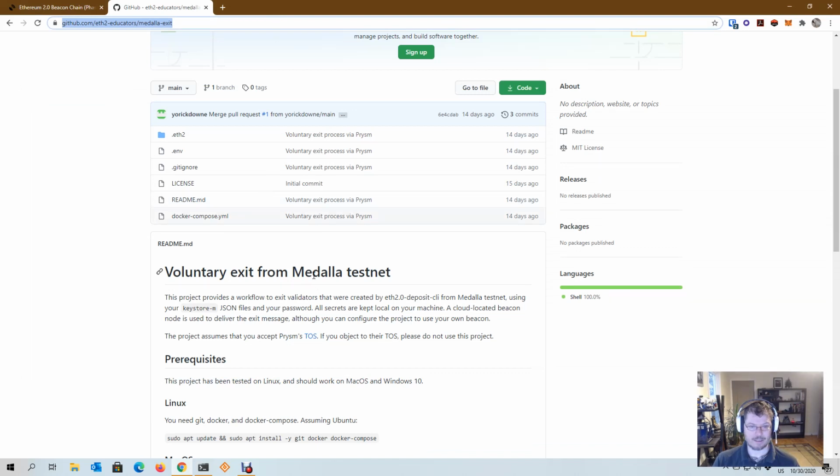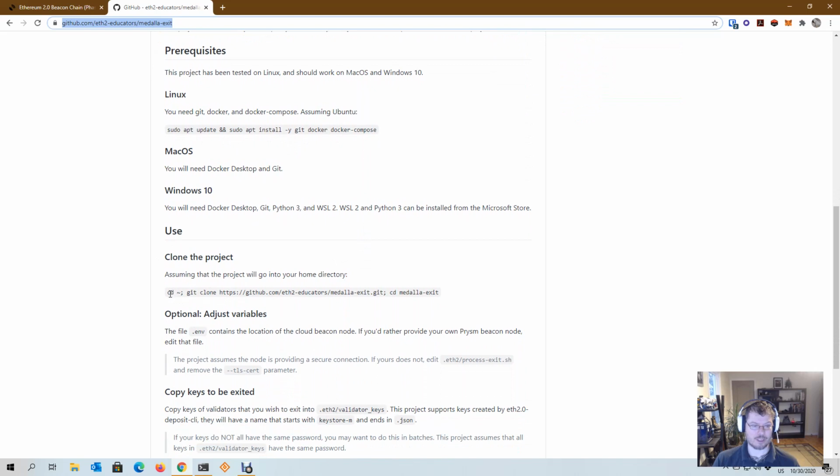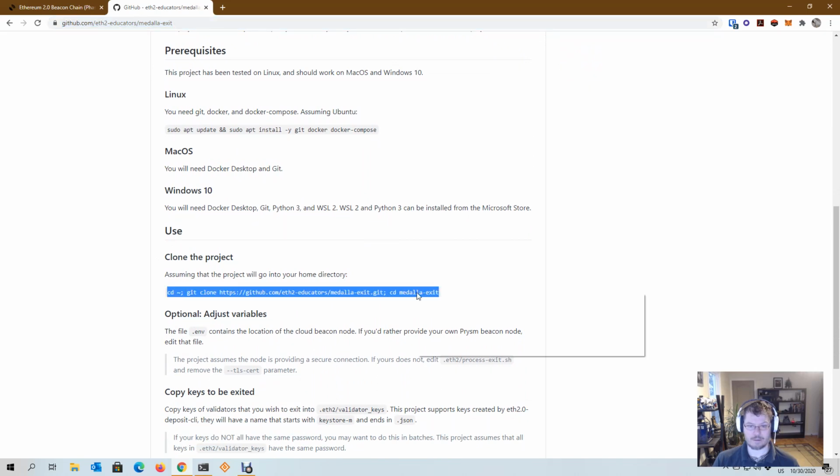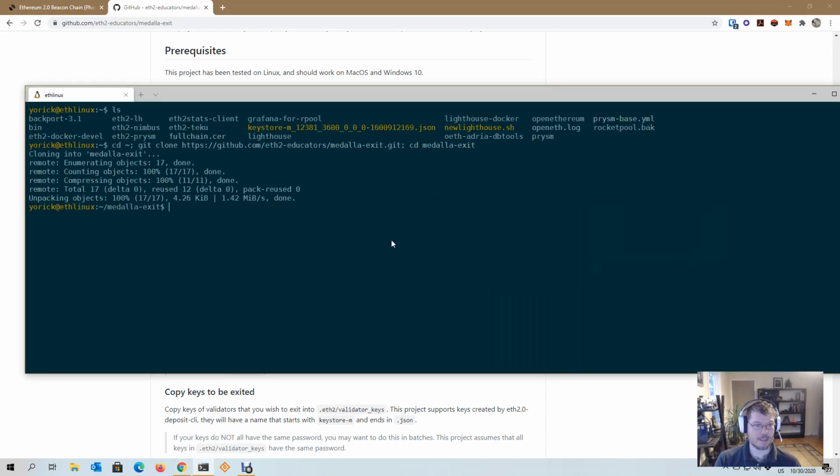All right, let's go through the instructions. So I need git, docker, and docker compose, and I'm going to do this on Ubuntu. I already have these, right? But just this line here, apt update, sudo apt install, will bring them in. And then we've got to clone the project. Let's do that. So now I have all that. Copy, paste. And here I am with medalla-exit.